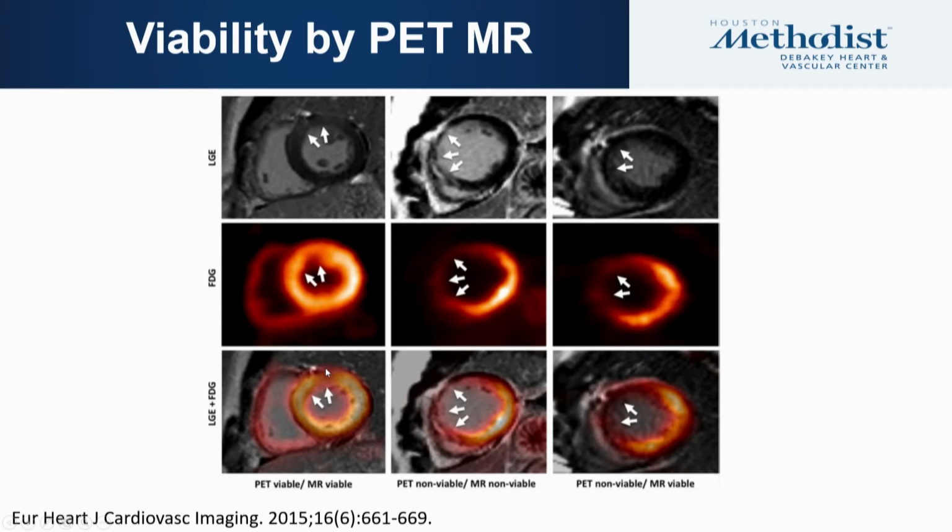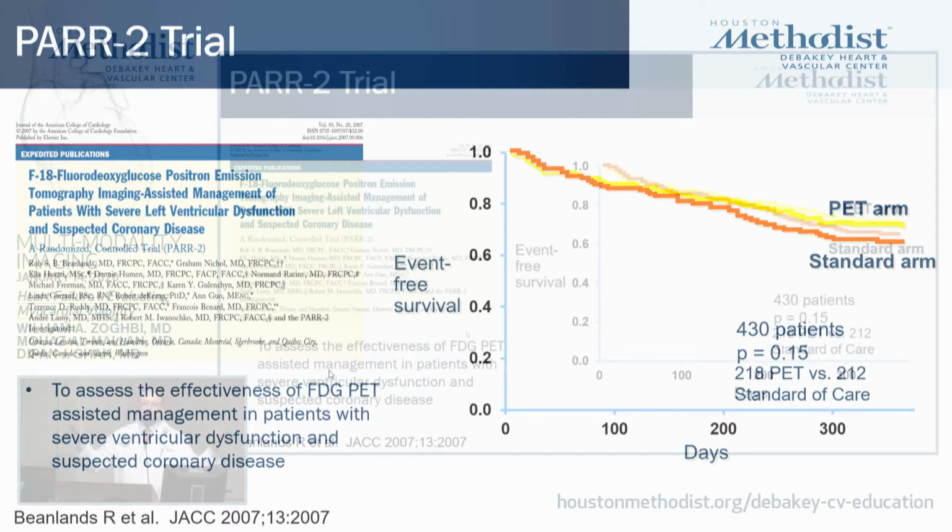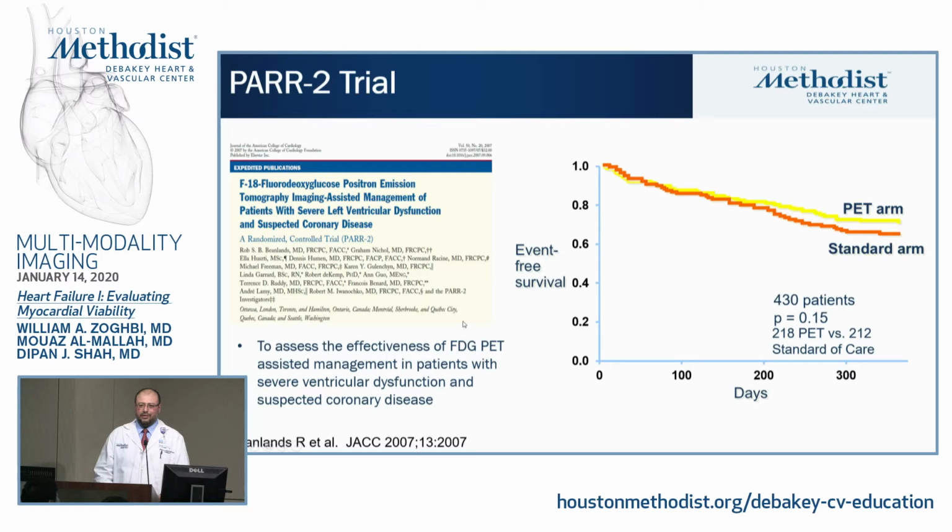And finally, looking at the PARR trial, which we discussed many times before, the PARR trial is a viability trial. Patients were randomized to viability versus no viability, and they were allowed to be treated, hopefully, according to the viability recommendation by PET.